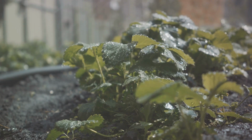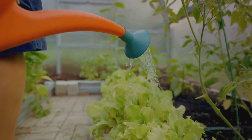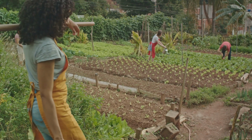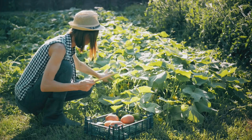And don't forget about crop rotation. This age-old practice, beneficial for both heirlooms and hybrids, keeps the soil healthy and helps prevent diseases. By rotating your crops, you're not just preventing pests and diseases, you're also promoting a balanced ecosystem in your garden.